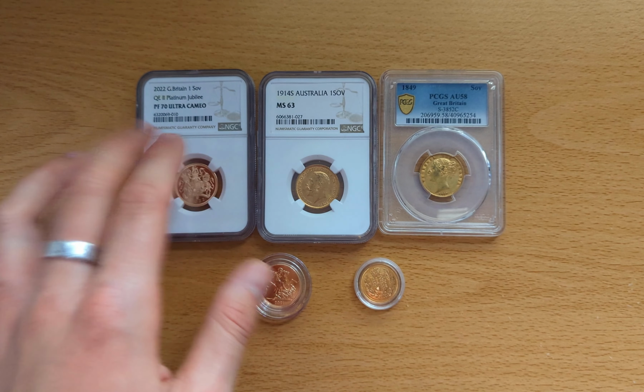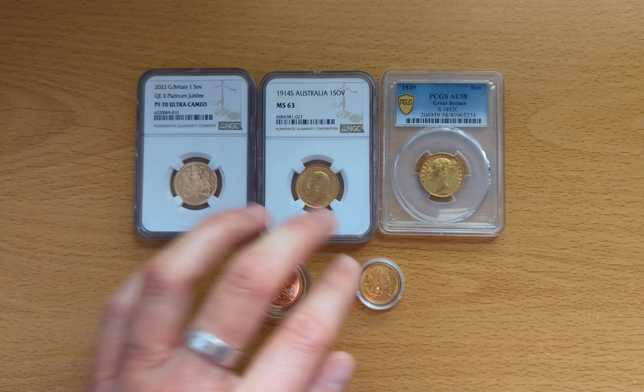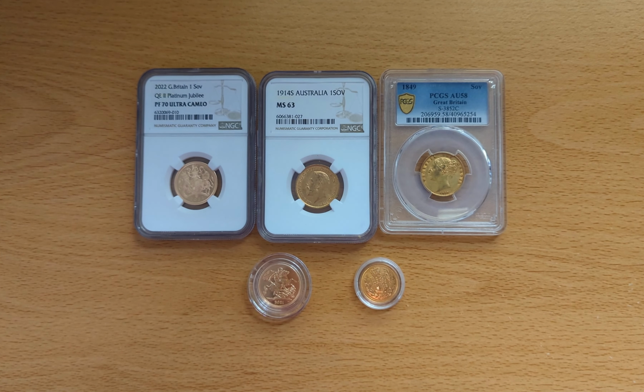There's obviously the two main grading companies that most of you are probably familiar with: NGC, that come in these white holders, and PCGS, that are these clear holders with the blue labels. There are obviously other various companies that do coin grading, but these two are the main ones that most people will be familiar with.